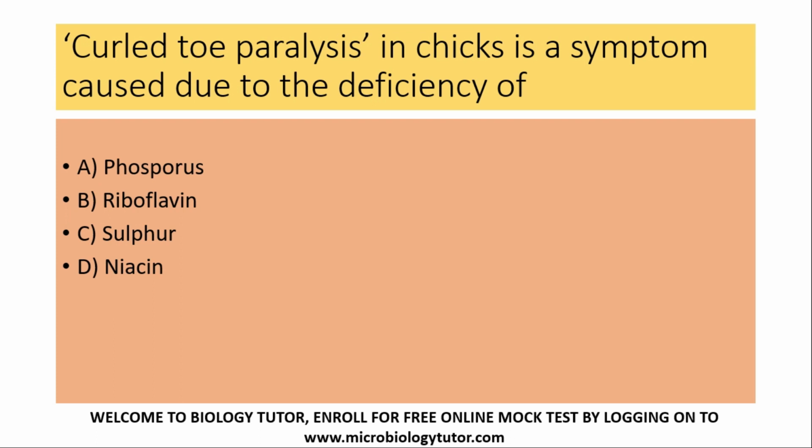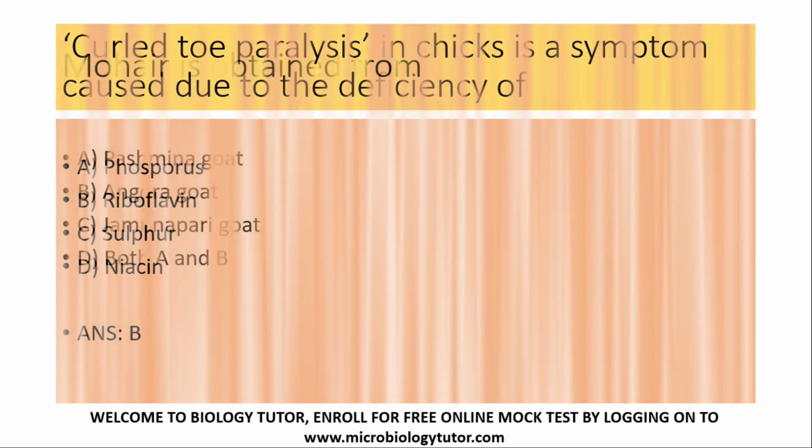Curled toe paralysis in chicks is a symptom caused due to the deficiency of A. Phosphorus, B. Riboflavin, C. Sulfur, D. Niacin. Which is the answer? Here answer is B. Riboflavin. Curled toe paralysis is related to the deficiency of riboflavin.